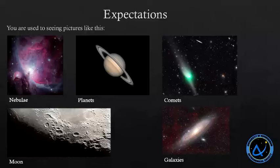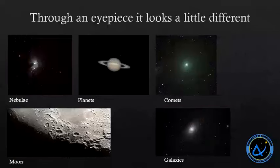So I'm sure most of you have seen pictures like this. It's the Orion Nebula, Saturn. We've got a lovely comet there, the galaxy in the background. Got a picture of the Moon and the Andromeda Galaxy. Unfortunately, the best you're going to see through a telescope is probably more like this.